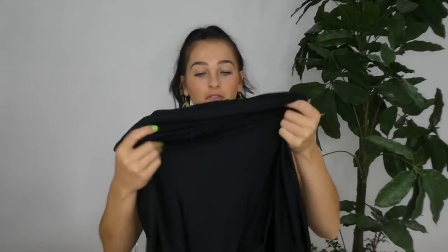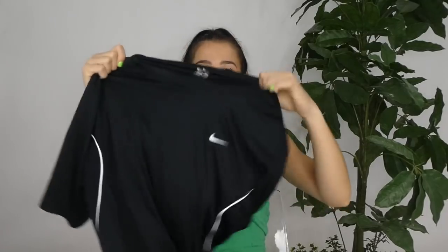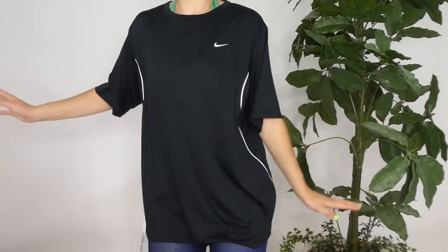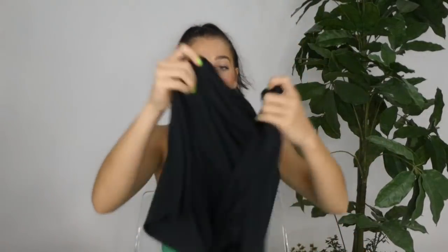Okay, moving on to the next flip. I have this Nike stretchy type of material top. It is kind of like, what is it called, dry fit, I think it is. Yeah, it's fit dry or something. And I have been seeing a ton of off the shoulder tops recently that go down here, and I thought that it was really cool. So I'm gonna try to make one of those, and this is going to be a complete wing because I have no idea how this is gonna turn out.